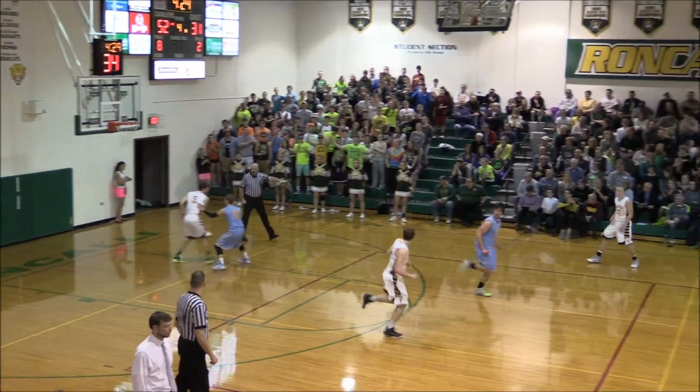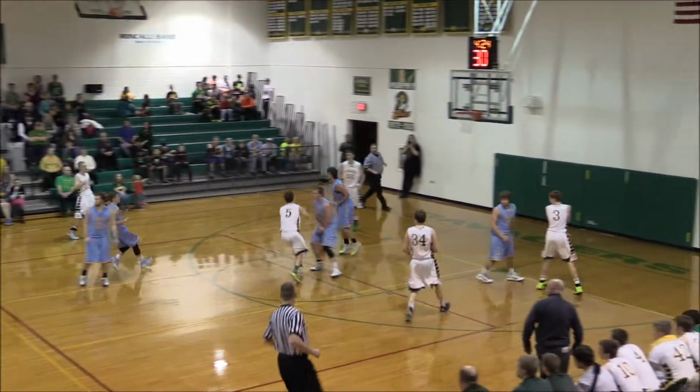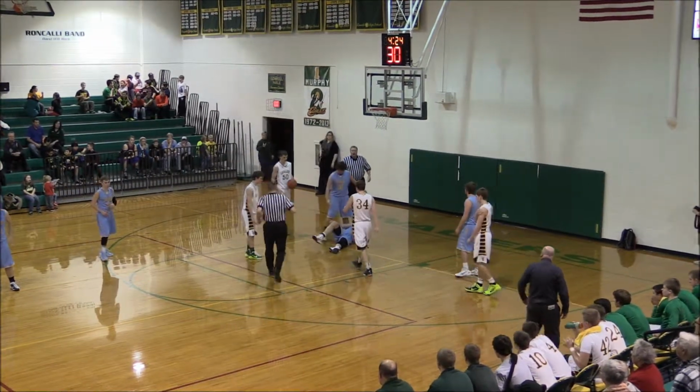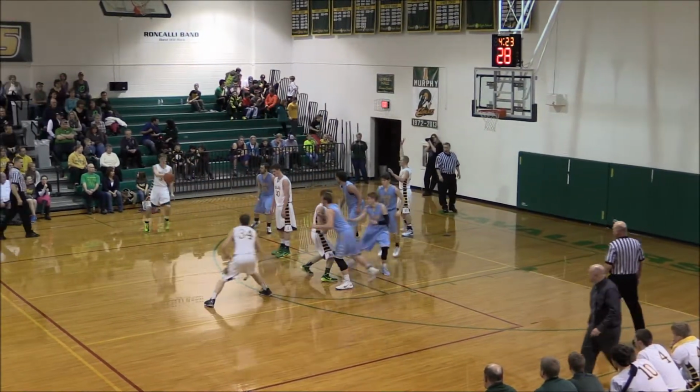Finally, the Cavaliers will pull it down, and Koisty will get right up in the grill of Holmstrom and bring the ball back the other way. And here's a foul out front. A reaching foul is going to be called on Ben Koisty. They're going to come after Roncalli here till the very end.